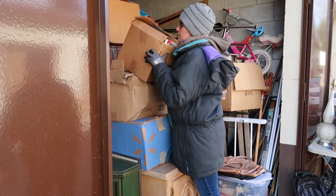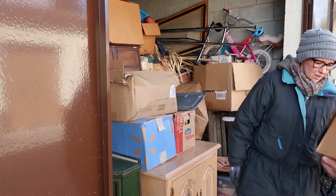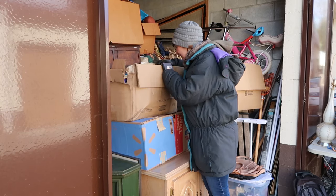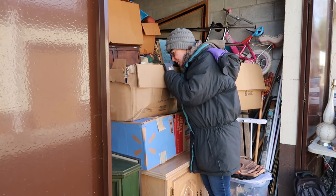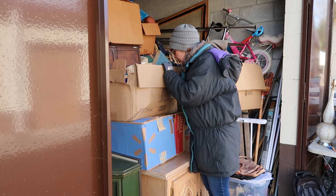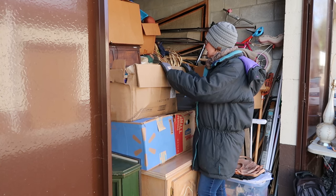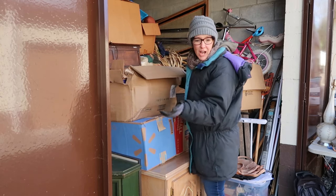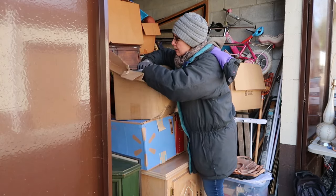Oh, there's kids' books. That's recycling. Heavy. I told you it was heavy. Are these books? More books. There's some older books in here. I wonder if they sold at the flea market. There's a stuffed animal that's old. Am I a copy of these books?